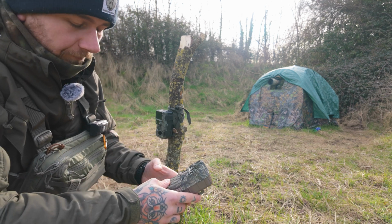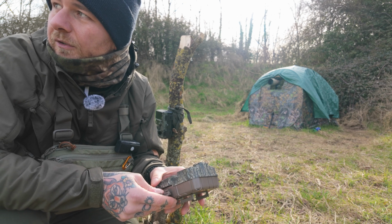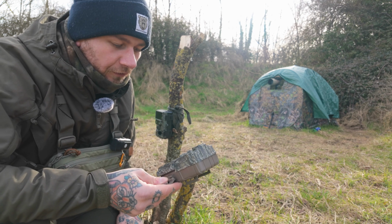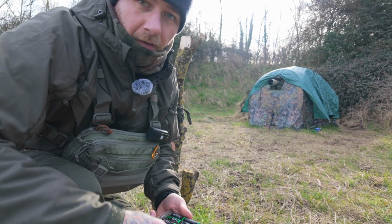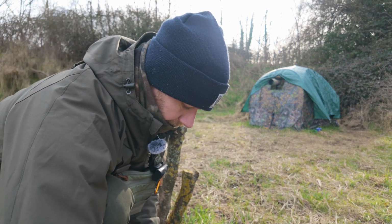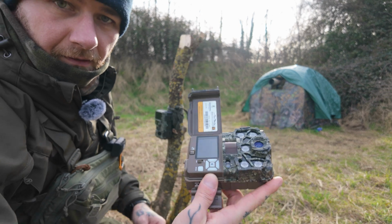Oh, another quick thing: it takes 8 AA batteries, and they also take rechargeable batteries, so that's also a really good feature. Some trail cameras don't take rechargeable batteries. So it comes out like a little tray, and then you just insert them in. That's it.